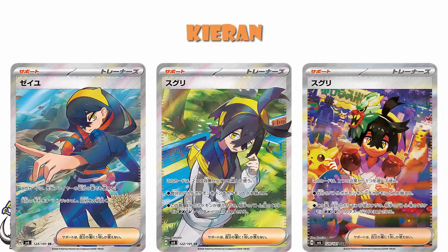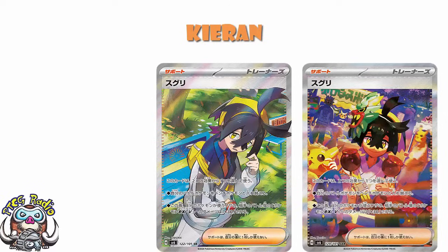What does Kieran actually do? We get to choose one of the following things. Either you switch your active Pokemon with one of your bench, or basically your Pokemon do an extra 30 damage to EXs and Vs this turn. So it's either a 30 damage bump this turn or a switch.